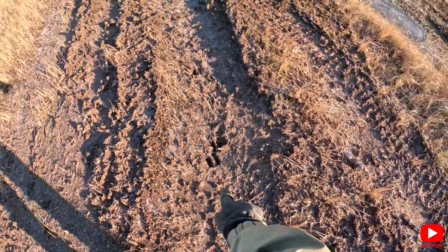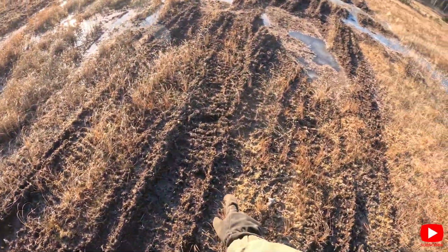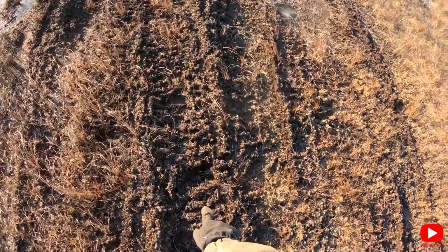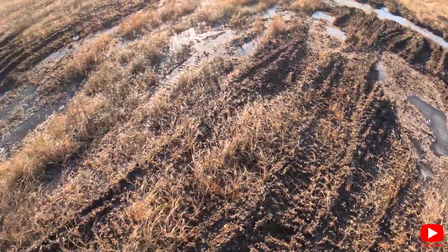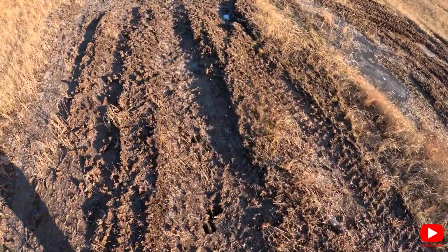Baby moose track right there, and there's a big moose track right here, right there, right there. Walked out that direction, I think. Yep, so a little baby moose track right there.